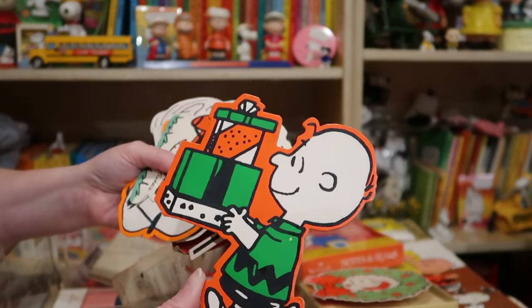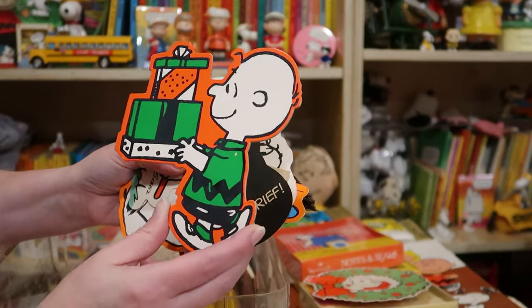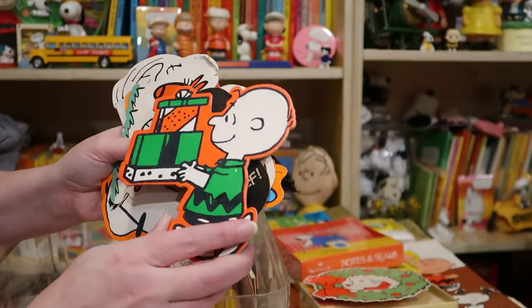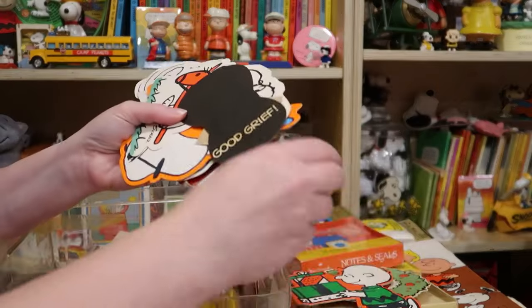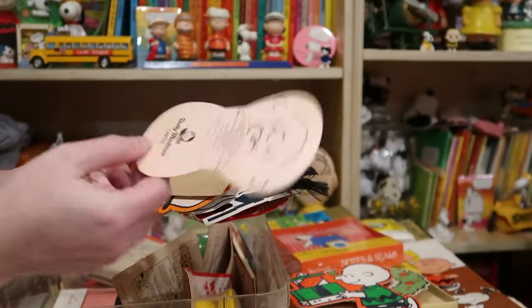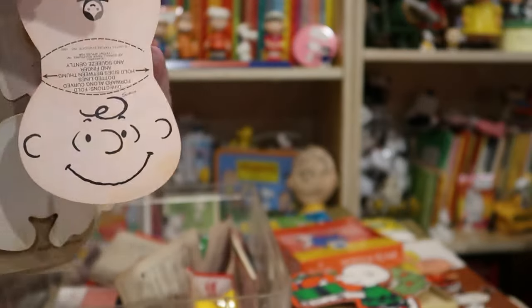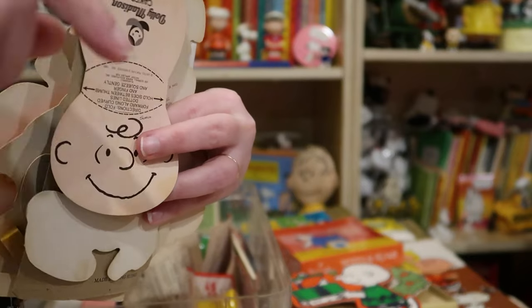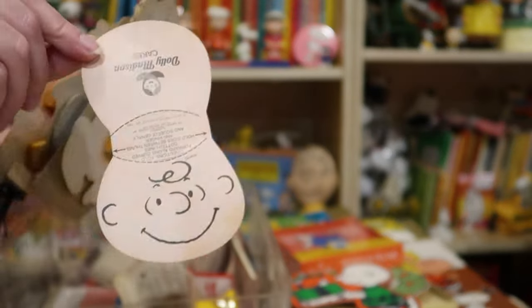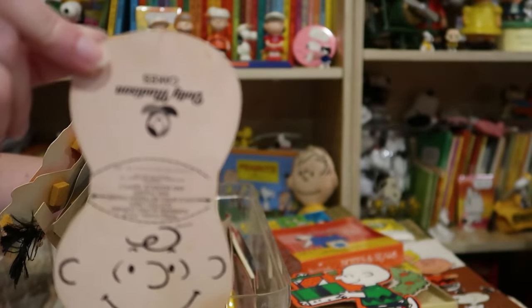Gift decor. Oh, we got another clacker. Okay, we've got Charlie Brown here. This is Hallmark. Oh, yeah, there we go. Now you don't have to go to CollectPeanuts.com to see Charlie Brown. There he is. Oh, this one says Dolly Madison Cakes. Oh, that probably makes it worth more.